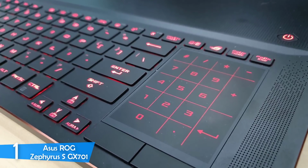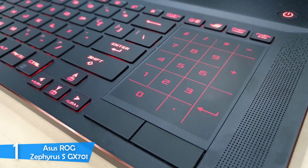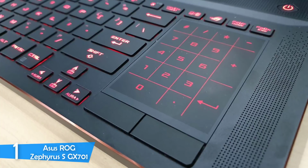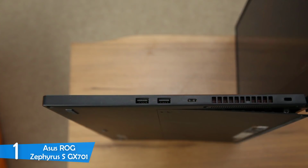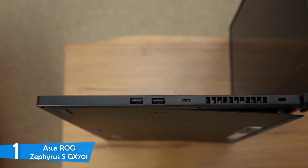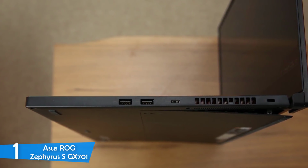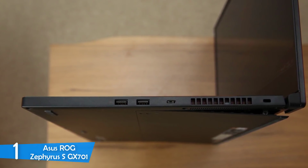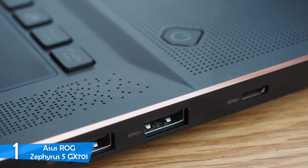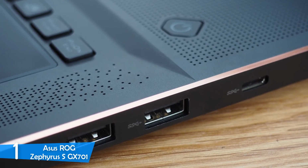The Asus ROG Zephyrus S GX701 is armed to the teeth with a 6-core processor capable of overclocking. It's an Intel Core i7 CPU with 32GB of RAM and 1TB of SSD. Those are amazing specs, but the star of the show is the NVIDIA GeForce RTX 2080 with Max-Q. This means that the Asus ROG Zephyrus S GX701 can easily run every AAA game you can think of at its highest settings with very high frame rates.